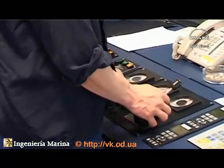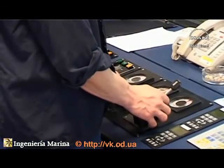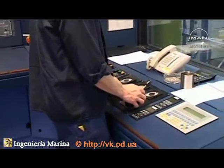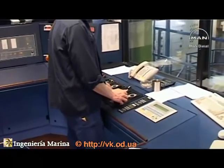The engineer is still on the job, securing a long life for his engine by checking and testing, and most of all, by knowing the meaning and function of every little detail of his MAN B&W diesel engine.